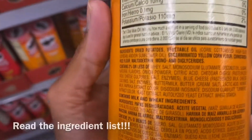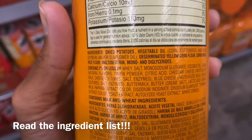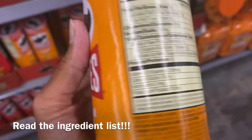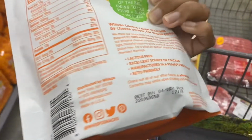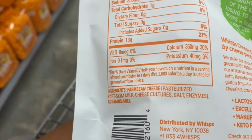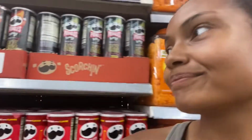At this stage, you can still have processed food, but you need to make sure that that processed food does not contain any vegetable oil. These Pringles with cottonseed and sunflower oil, you'll need to find alternatives to the snacks you liked. For instance, these Parmesan chips only have Parmesan cheese.